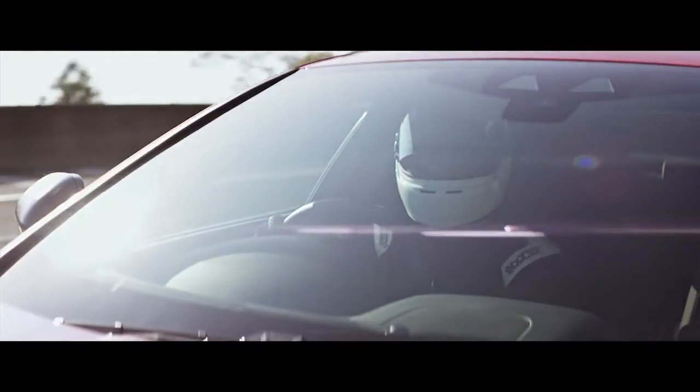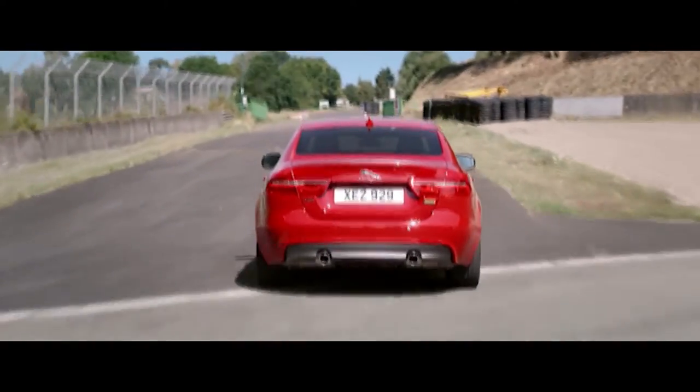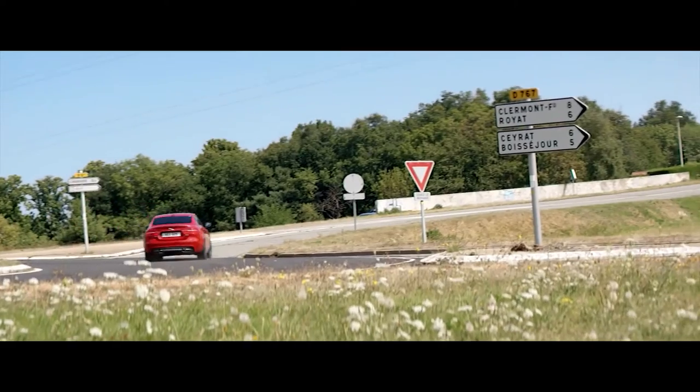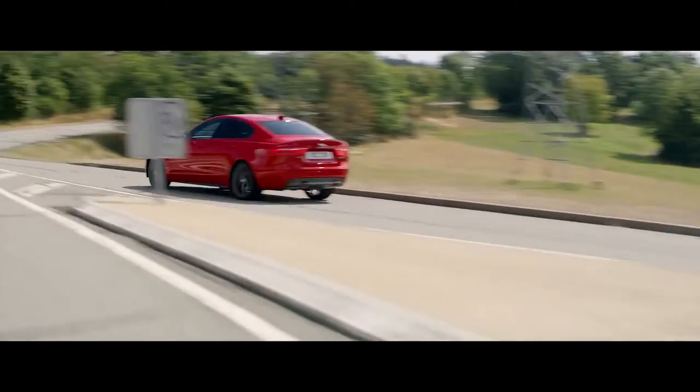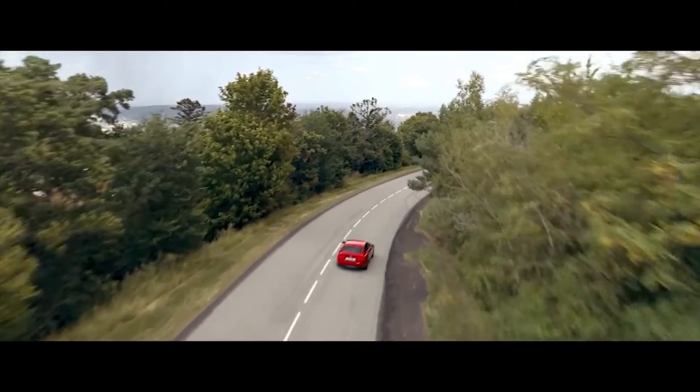3, 2, 1, go. You're about to join the original road section. Traffic has been stopped, the track is clear. Road to the track is up ahead.